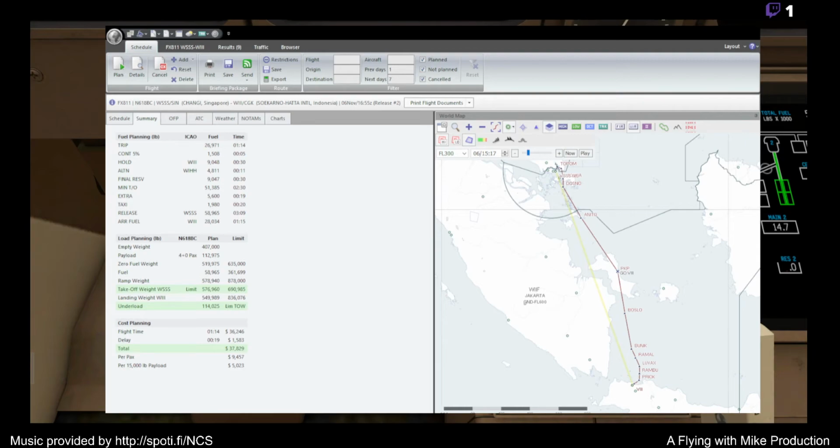Anyway, we'll be running with a reserve of about 13.8. Actually, I'm going to run it at 17.8. Be safe. All right, weights. We got four passengers and a total payload of 112,975 pounds. So that's our zero fuel weight right below it. Here's our limit. Our fuel we're boarding actually is 59,000.